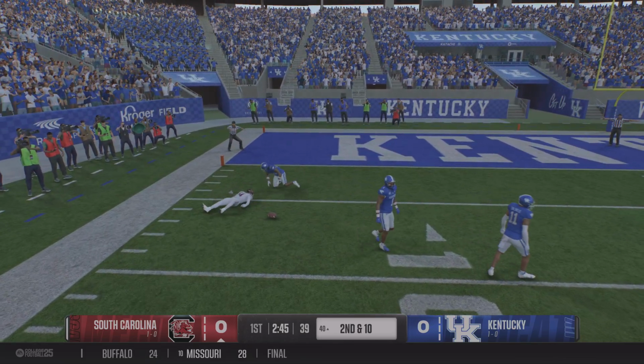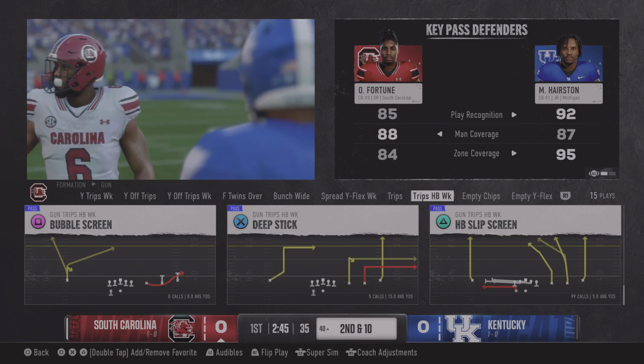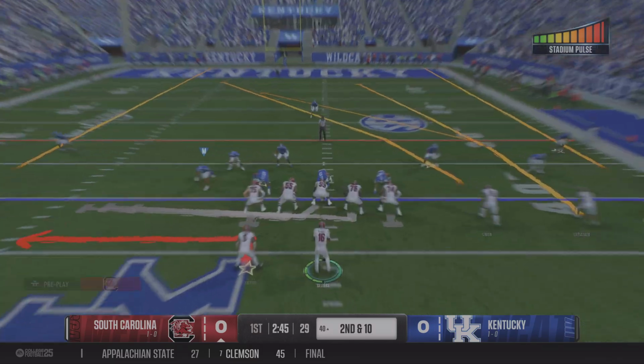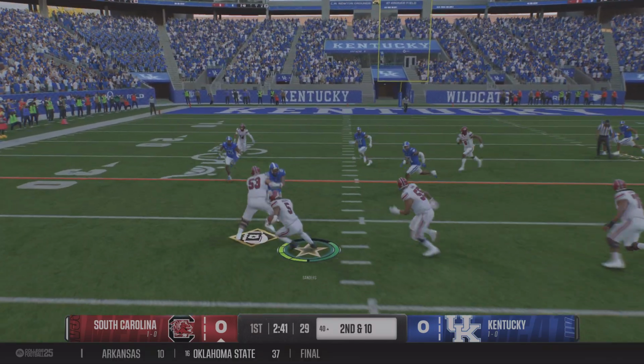Oh, he dropped it, and what a missed opportunity early in this football game. Good awareness by the defense. In this situation on the field, you know there's coordinators that like to try to take shots deep down the field and catch you napping, but the defense was ready for that one.